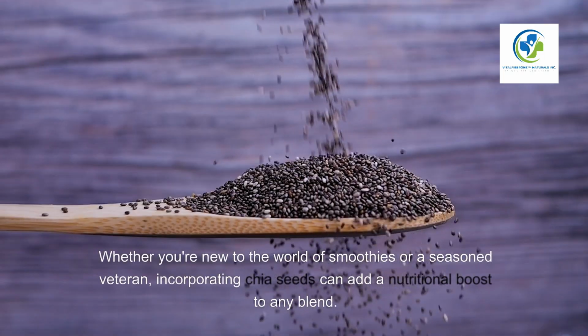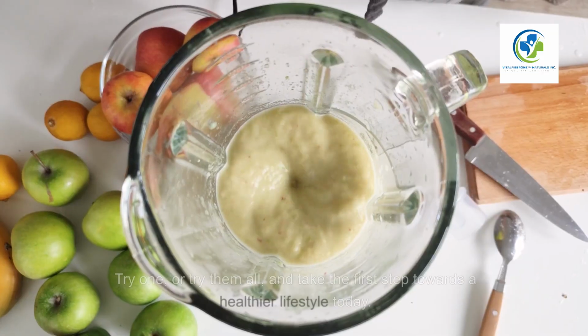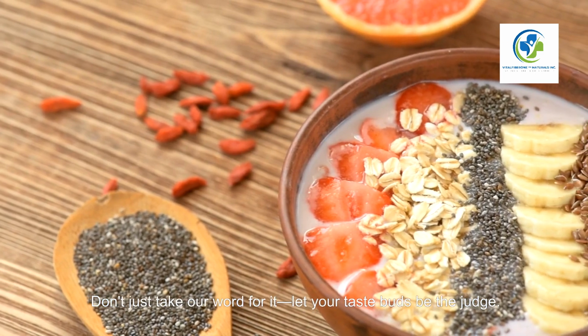Whether you're new to the world of smoothies or a seasoned veteran, incorporating chia seeds can add a nutritional boost to any blend. Try one or try them all and take the first step towards a healthier lifestyle today. Don't just take our word for it, let your taste buds be the judge.